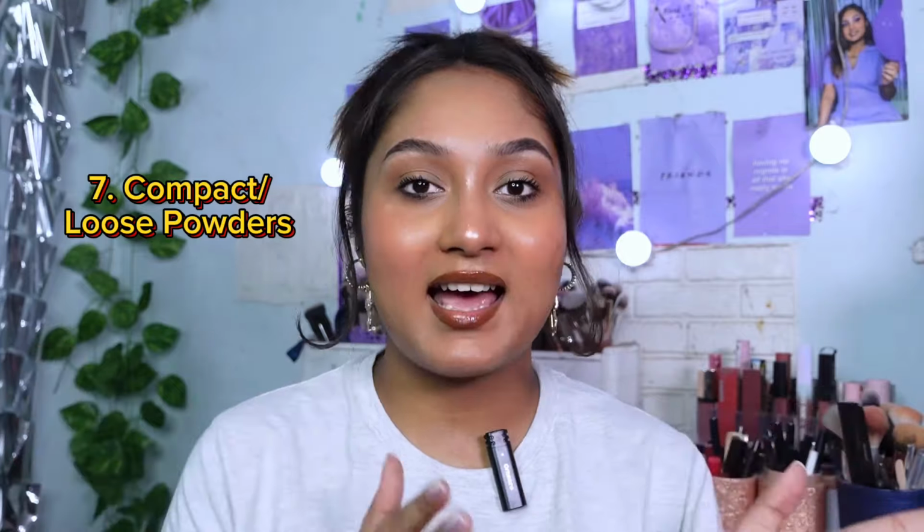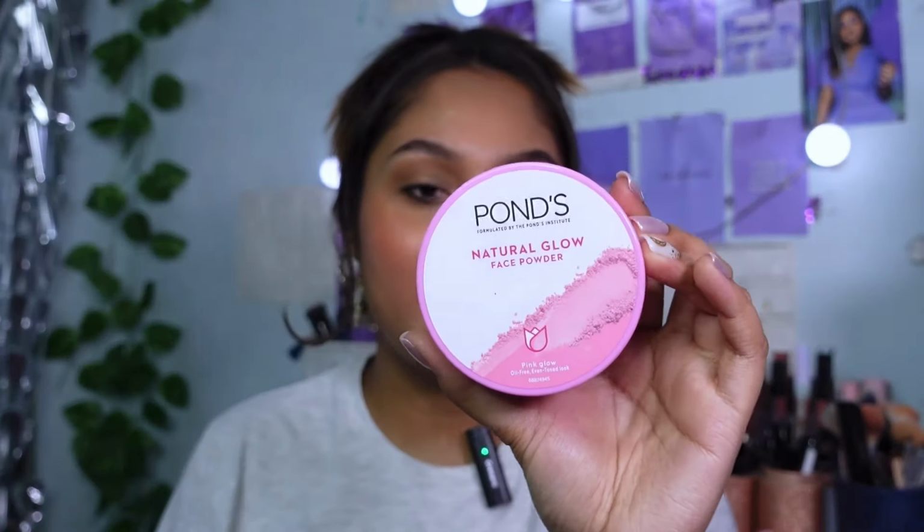Now coming to compacts and loose powders. For an everyday basis, I prefer loose powders these days because they are so lightweight and so on the go. Like they don't feel heavy on my skin. First loose powder that I'm going to suggest is ultra affordable. This is from the brand Pond's. This is a pink powder, but when you apply it on your face, it almost feels like you have nothing on your face. It suits all skin tones. Even if you have a brown skin tone like me, this is gonna suit you. This is that great. If you are looking for a good loose powder on a budget, then go grab this right away.